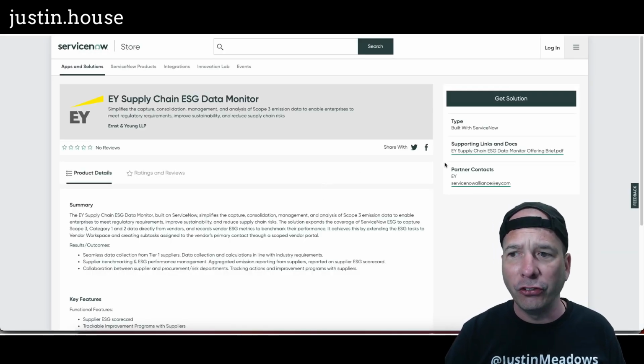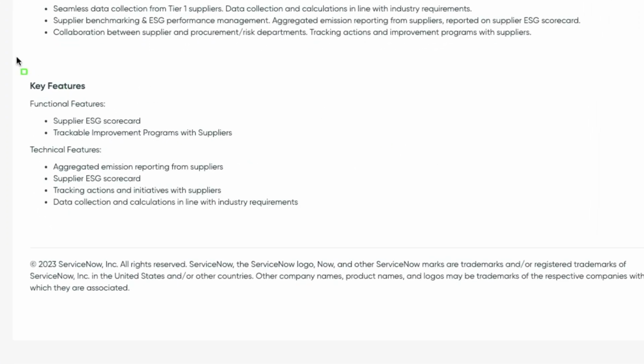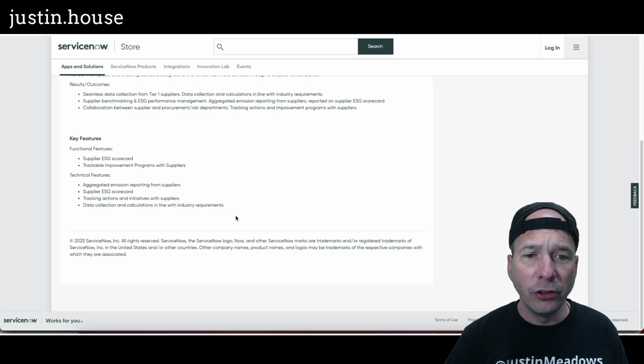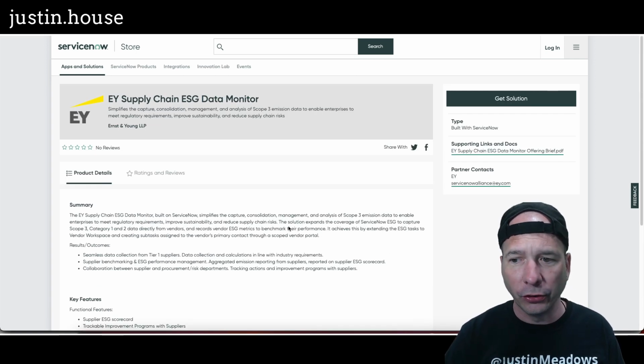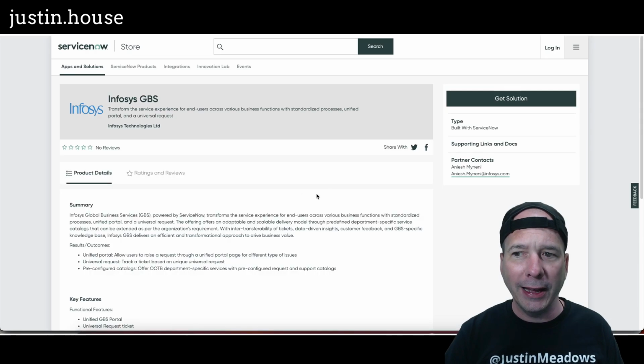Supply Chain ESG Data Monitor. Key features: supplier ESG scorecard and trackable improvement programs with suppliers. Technical features: aggregated emission reporting from suppliers, supplier ESG scorecard, tracking actions and initiatives with suppliers, and data collection and calculations in line with industry requirements. No screenshots on this one either. So we'll move on to the next one, which is Infosys GBS.